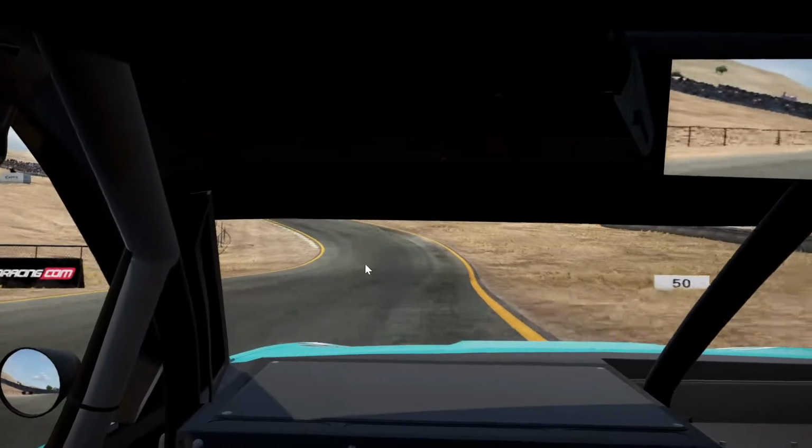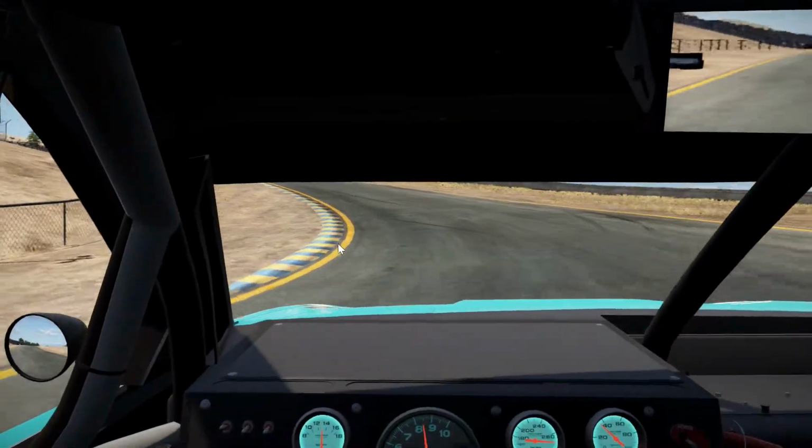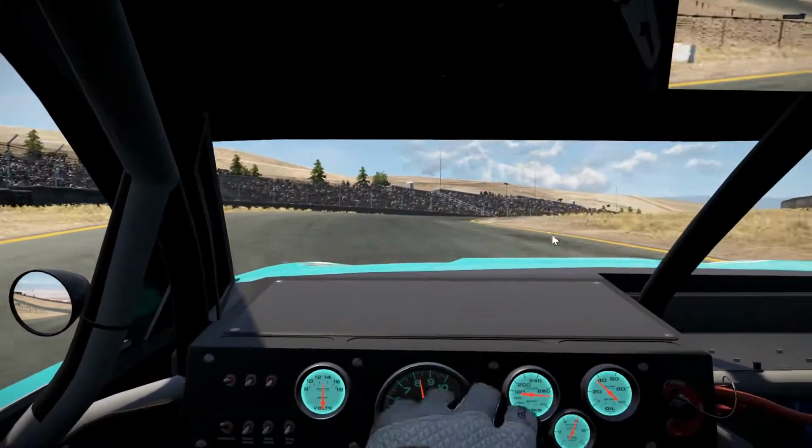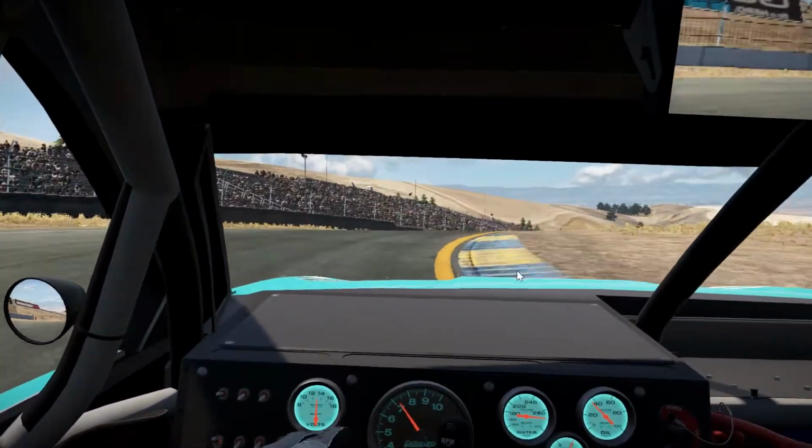Then I like to brake a little bit earlier, get it down into second gear and try and get nice and tight into the curb here, but without touching the curb. Again, you're going to lose the car if you do. And be careful, that little ridge on top of the hill can unsettle the car.